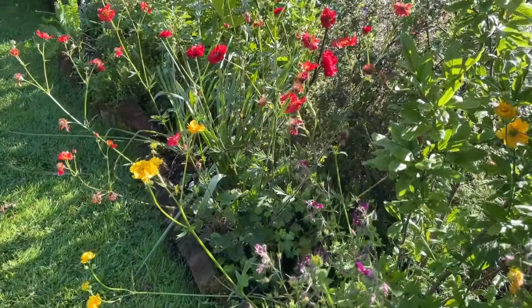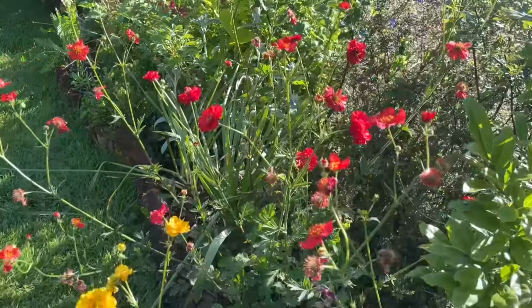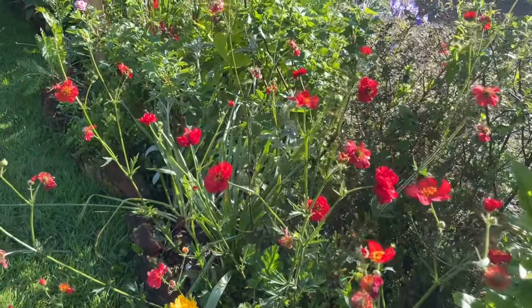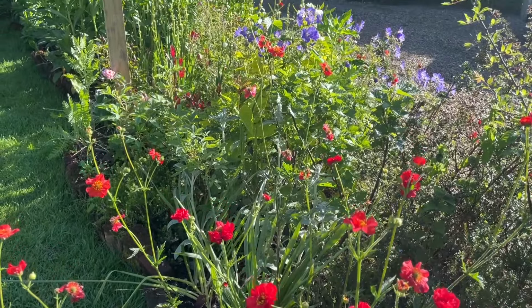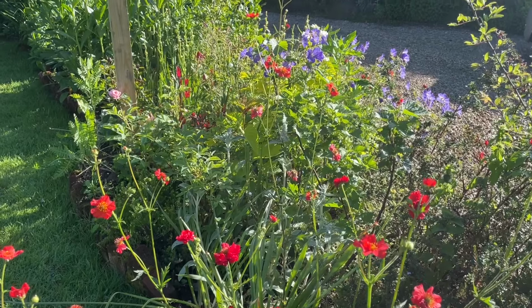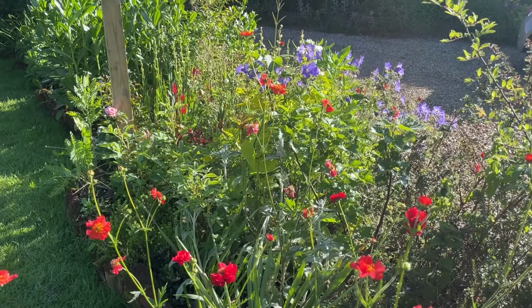Well, they said it on Gardener's World. Geums are taking over as one of the most fashionable plants this year. I've loved them for a few good years, and I've got a good collection of them in the garden. And here they are backing onto that gorgeous blue of the geranium.